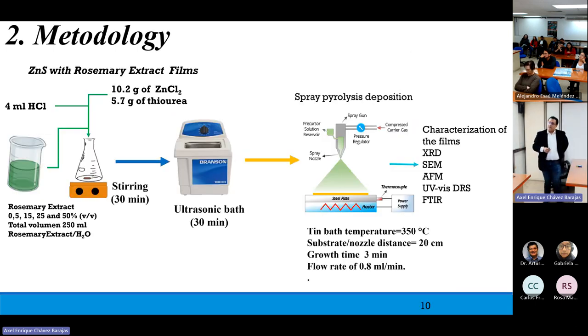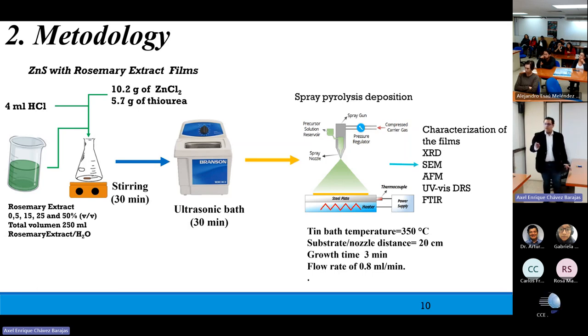For the synthesis of the zinc sulfide films with the rosemary extract, the methodology is the same as for the films without this extract. The only difference is in the proportion of the aqueous medium. We used different percentages of this extract mixed with the water: 5, 15, 25, and 50% of the extract with respect to the total volume of the solution. All the conditions were the same, except the deposition time. We maintained the deposition time constant at 3 minutes. And we made the characterization as for the films without rosemary extract.